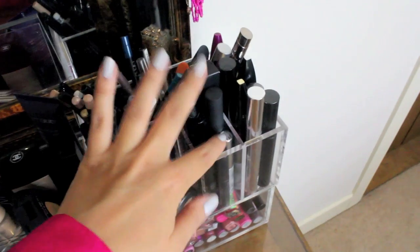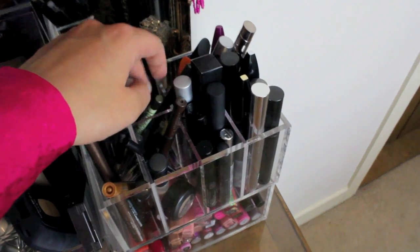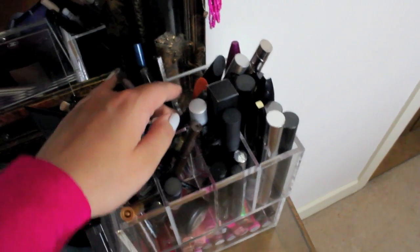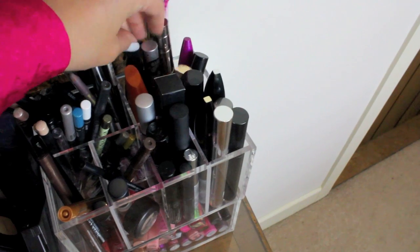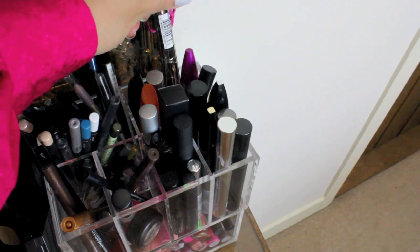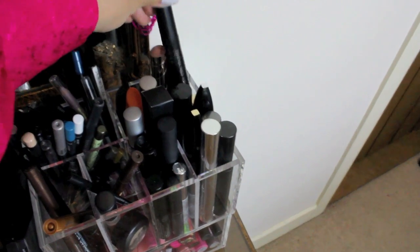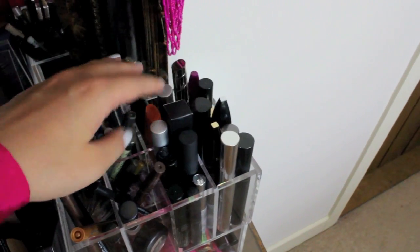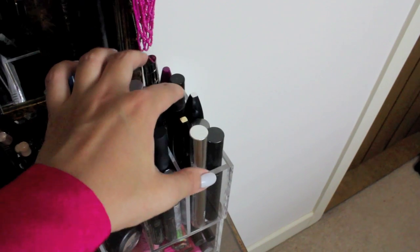And then on the right hand side of this organiser I have mascaras, and I actually had a huge mascara throwout a few months ago, but somehow I've managed to accumulate a ridiculous amount of mascaras again. In the back I have my drugstore ones, so I've got CoverGirl, L'Oreal Telescopic, Maybelline, what is this one, Avon, a few others in the back, and then in the front two sections here I keep high-end mascaras.